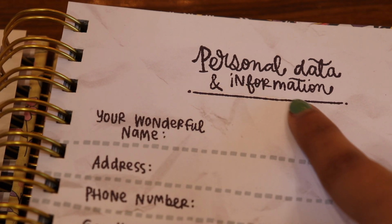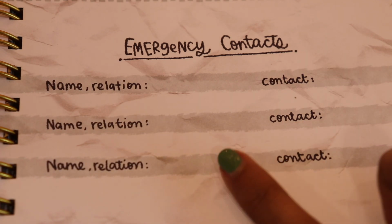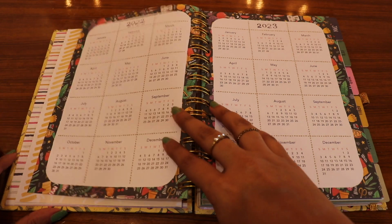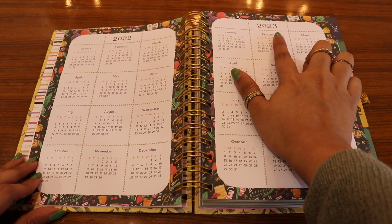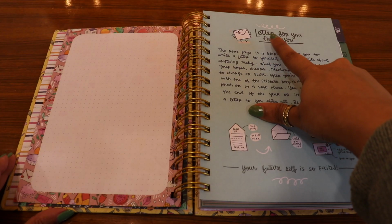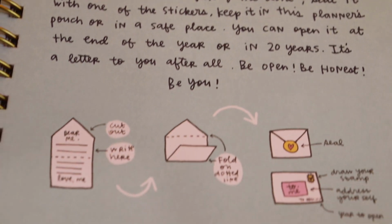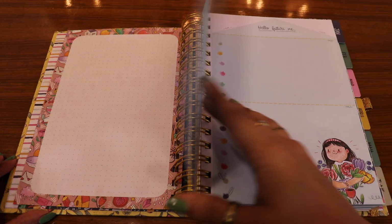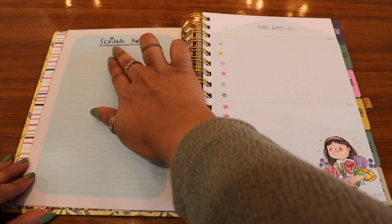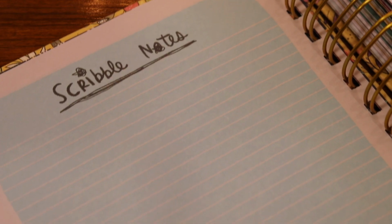Then there's a separate personal information page for your address, email, contact number, website and emergency contact, a yearly view of 2022 and 2023 for reference, a dotted grid page, and one of my favorite activities in this planner, a letter to you from you. I do this every year around the time of my birthday. I just write to a future version of myself and just talk about where and how I see her, mentally, physically, emotionally, professionally, all of it.